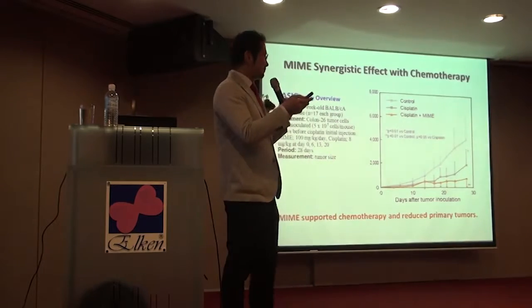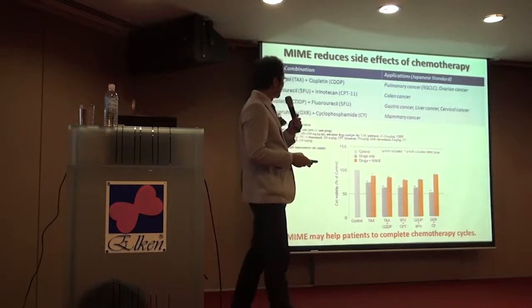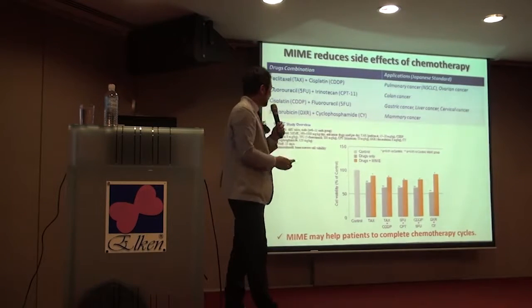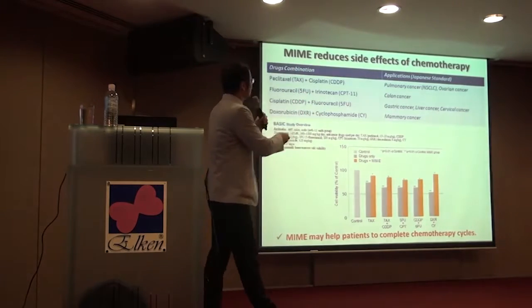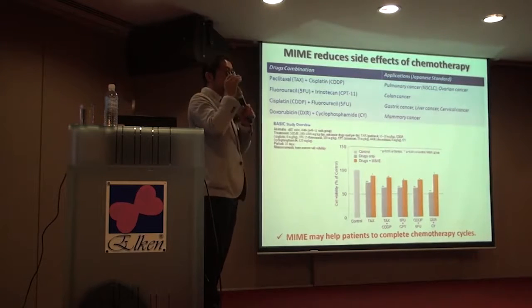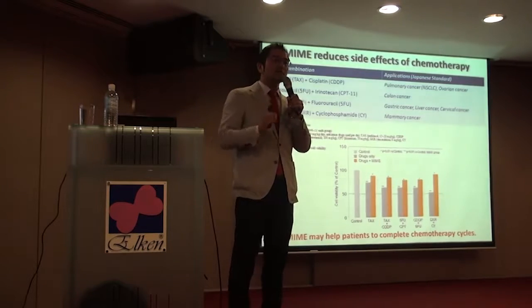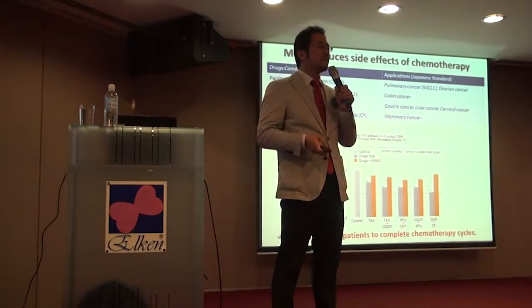Coming to more about the chemotherapy, side effects are always a problem. So in this study, this is an animal model study again, but we looked at those side effects of those drugs combination. Those drugs combination are used for these types of tumors in Japan as a medical standard. So they're very effective, but it gives the side effects.